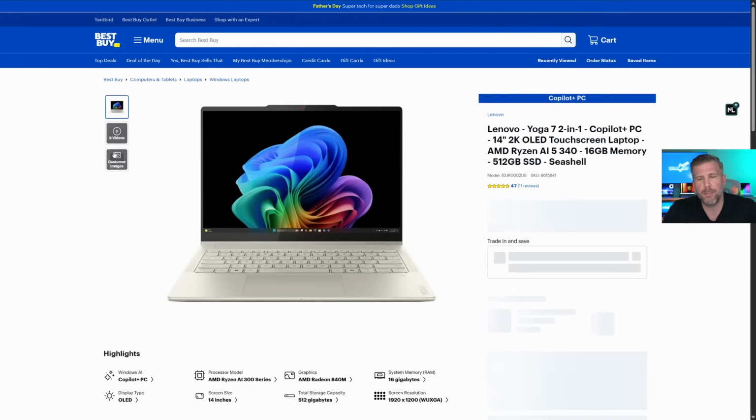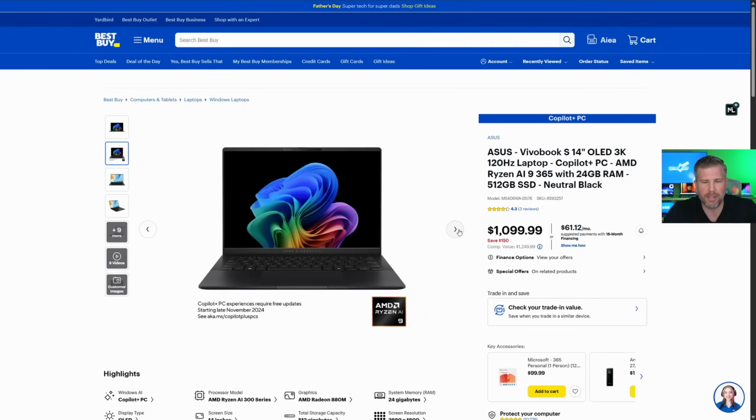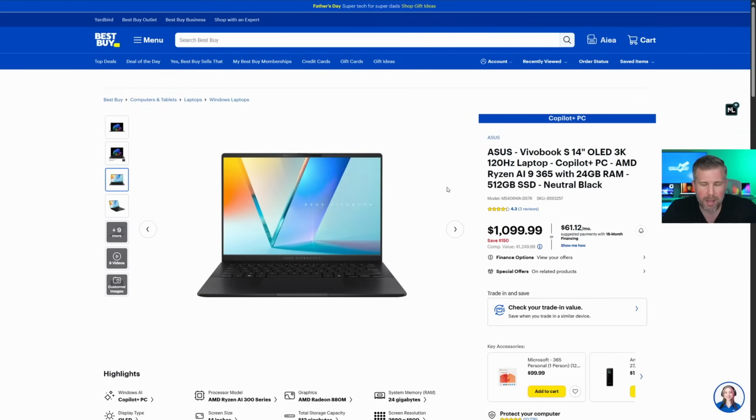Now, if you want to step it up to a more powerful system with a better build quality and better display especially, going to the Lenovo Yoga Book 7 gives you a 2-in-1 touchscreen OLED display, and it's also going to have better speakers. The Asus VivoBook S14 is another higher-end laptop with a 120Hz OLED display and a higher-end Ryzen AI 9 365 processor, and more system memory and more SSD space. This is going to be an even better general computing laptop, and right now it's $1,100, normally $1,249.